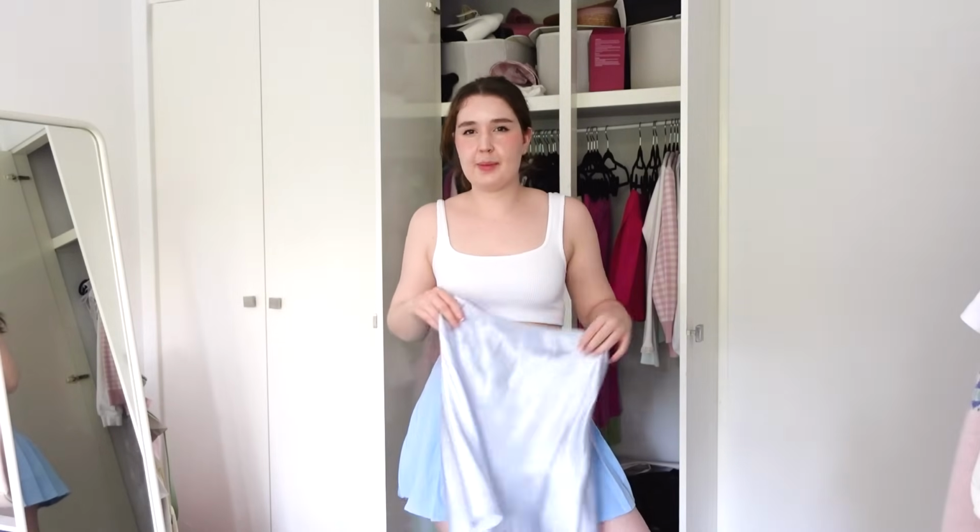Okay, this is another one that I'm on the fence on. I have worn this skirt a lot. I've gotten a lot of joy out of it. I think it fits me really nicely. It's nice and drapey, and I really like it. But clearly the way I'm talking about it, it seems like I'm undecided. I feel like it serves a similar gap in the wardrobe to the other blue one. Kind of, not really.